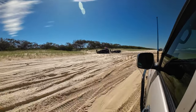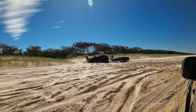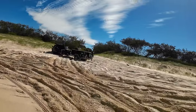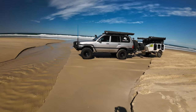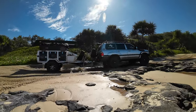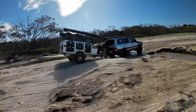It didn't take too long until we saw the first car and camper trailer bogged down, again due to insufficiently low tire pressure. I'm just amazed, there is so much information out there, but people still don't manage to air down sufficiently. There's no issue towing a camper trailer on Fraser as long as you air down your tow vehicle and the trailer.